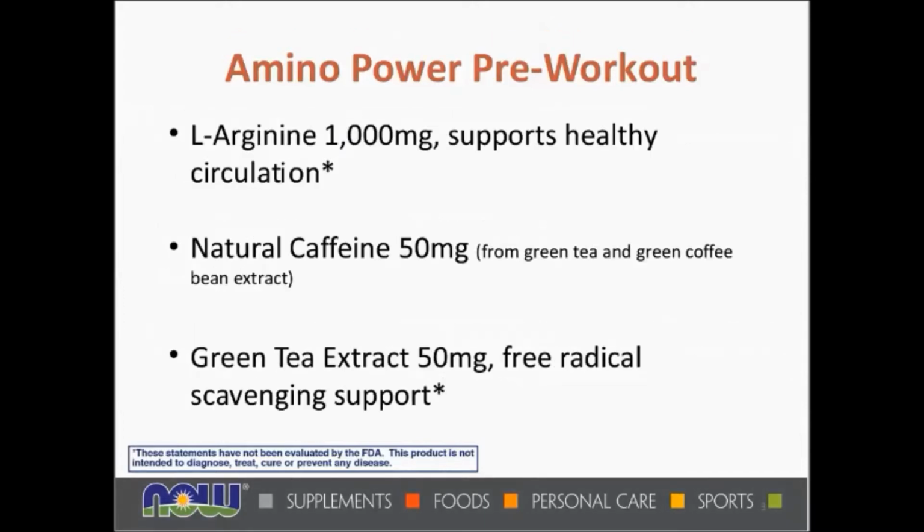L-arginine is involved in the body's natural production of nitric oxide, which also helps to support healthy circulation. We've included 1,000 milligrams per serving. We do have some naturally occurring caffeine at 50 milligrams. This is coming from the green tea extract as well as the green coffee bean extract.